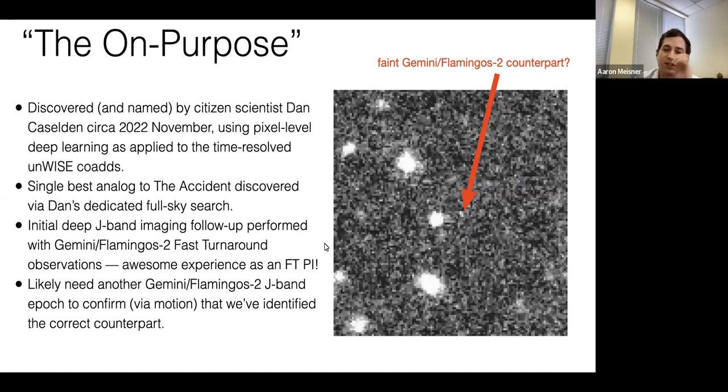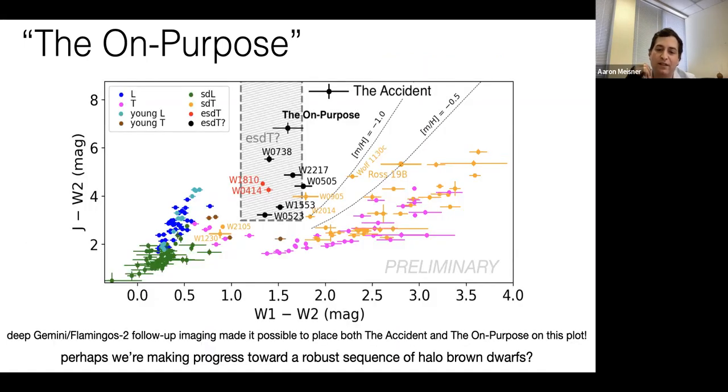We likely need another epoch to confirm the motion, though, to make sure we have the right counterpart. And then the nice thing is, if we have the right counterpart in Gemini, which maybe we don't, it kind of completes the sequence here of objects in this old and cold brown dwarf population. So it bridges right in the middle between what we think are these extreme T-type subdwarfs and the accident, which is just kind of all off on its own. So we think that with Gemini now, perhaps we're starting to make some real progress towards a robust sequence of very old and cold brown dwarfs, but it needs more work.